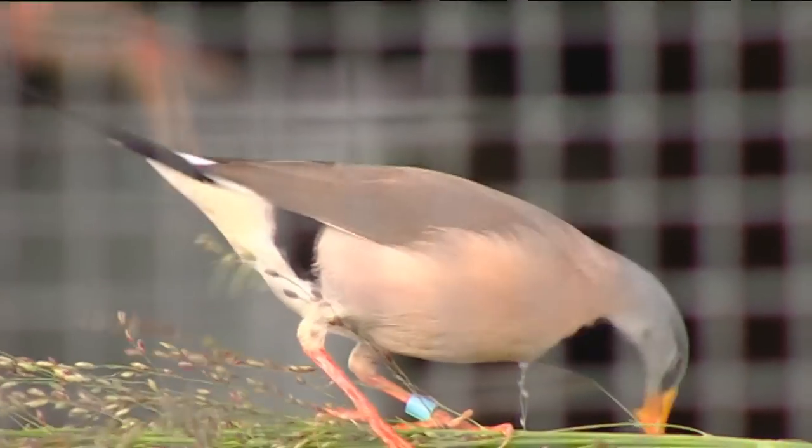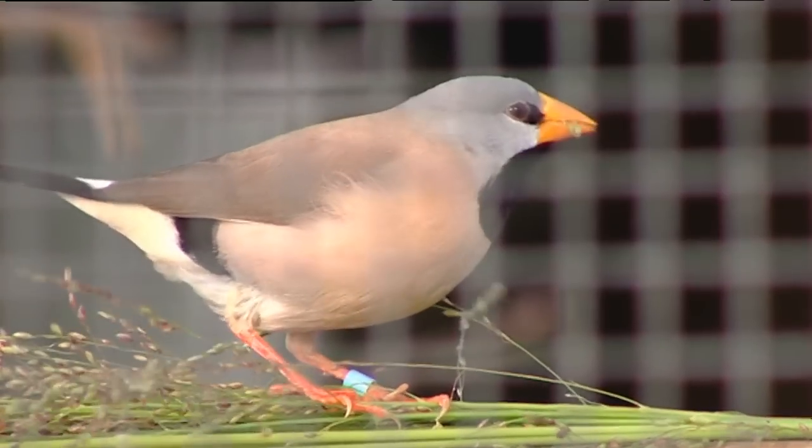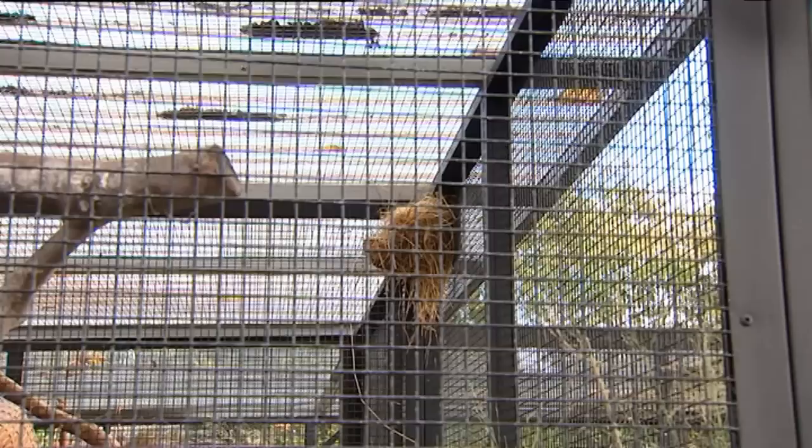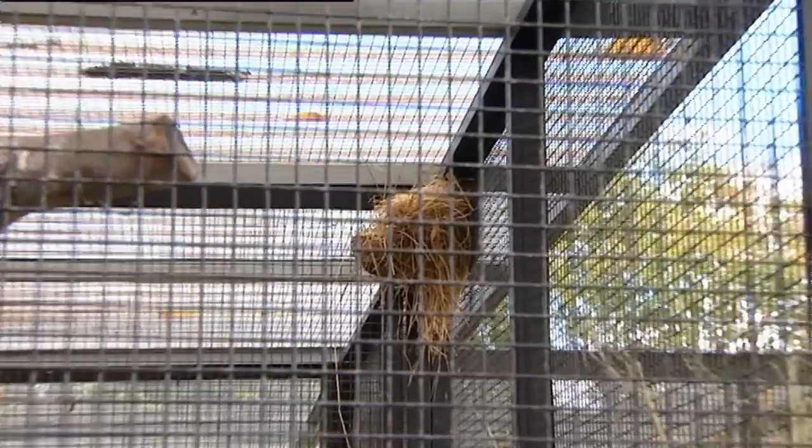When do yours normally breed? They've got 2 seasons, probably from about January, February through to about May. Then they take a bit of a break, and then again around October, November, December, you might get another nest in there. And they build their own nest, which is quite nice.